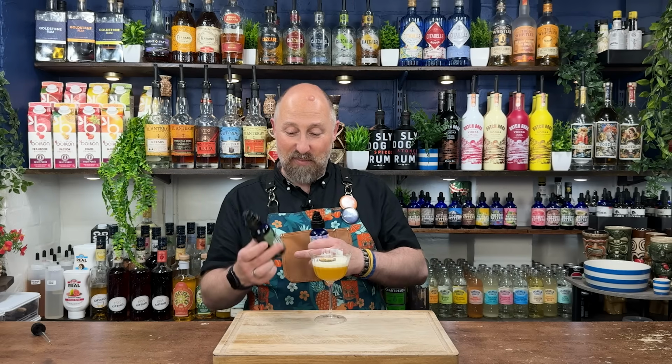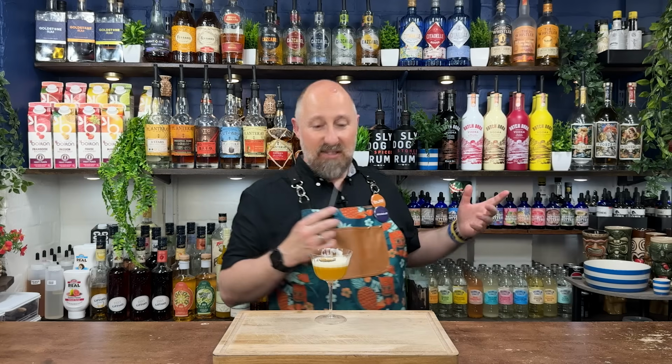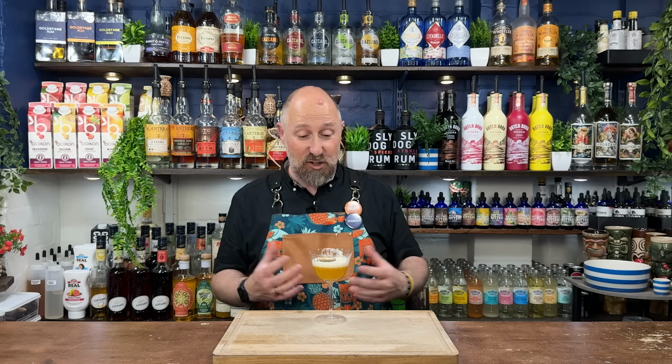The other one I might have been tempted to do is Miss Betty's Lime Leaf to give it an extra sort of citrusy bite. But would I have added anything extra? Would I have changed the recipe, the ratio slightly at all? I think that's pretty much bang on. I don't want it any sweeter than that. For me, that's a 10 out of 10 as it is.